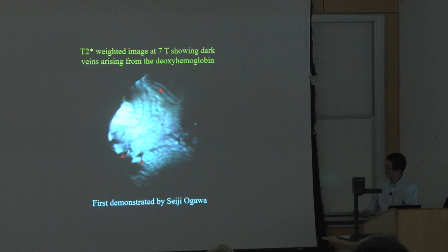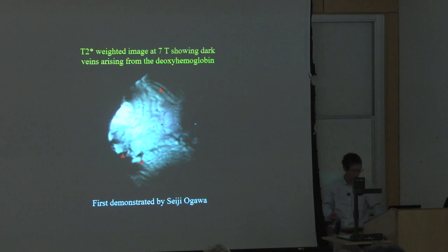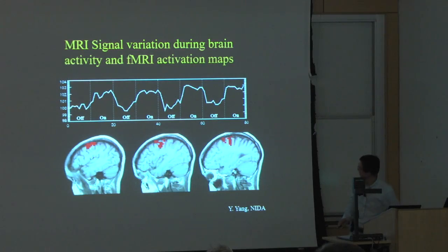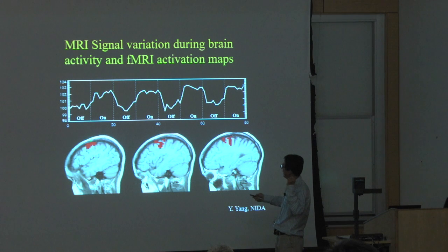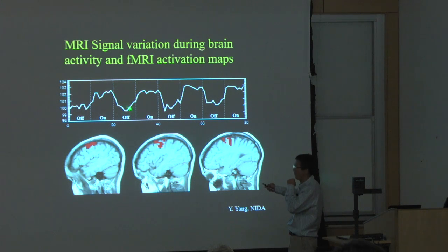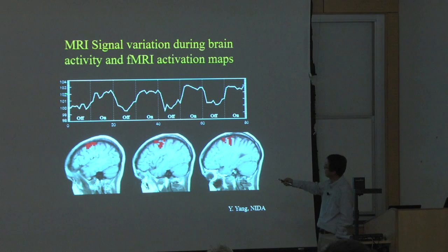Okay. And because the physiology is so helpful, as I showed you before, the deoxyhemoglobin actually goes down with brain activity. So then the MRI signal would go up. Indeed, when you do, say, a motor task where the subject is moving fingers, if you look at the signal in the motor cortex, it actually goes up when the subject is moving and goes down when the subject stops moving. Even though it's a small difference, it's about 2% signal change.